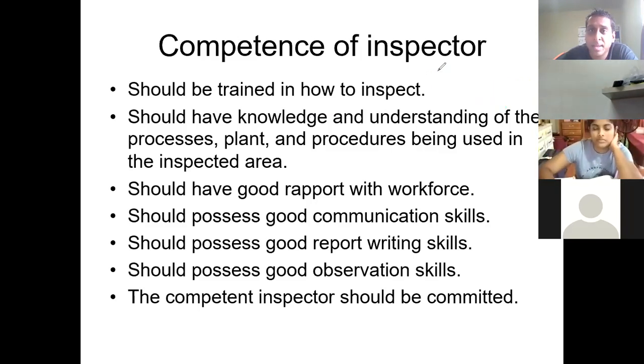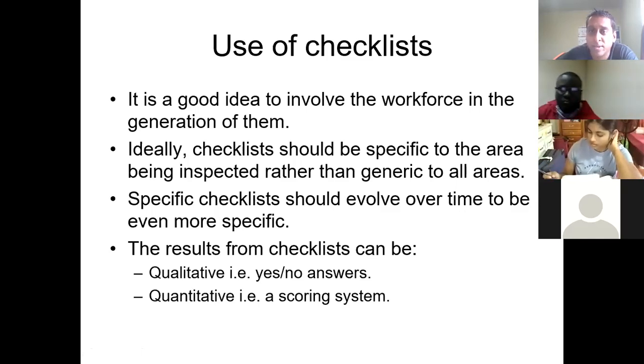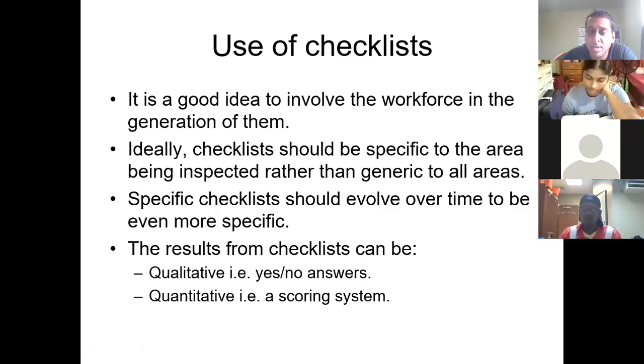So the one thing we mentioned before was the checklist. Anybody have any questions, comments? Right, so the checklist: it's a good idea to involve the workforce in generating a checklist. Ideally, a checklist should be specific to the area being inspected rather than generic to all areas. Specific checklists should evolve over time to be even more specific. The results of a checklist can be qualitative, yes or no, or quantitative using a scoring system, right?